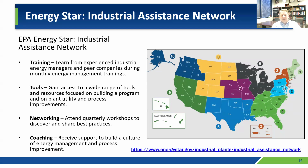This is a network where you can join and get access to training tools and particularly networking and coaching from other small manufacturers similar to you, as well as experts, as you seek to identify and increase the efficiency of your processes. These are generally regionally located. So if you go to the EnergyStar.gov website, you can find the region that you're located in, as shown here on the map, and get connected into this assistance network.